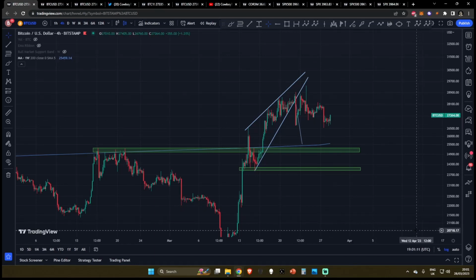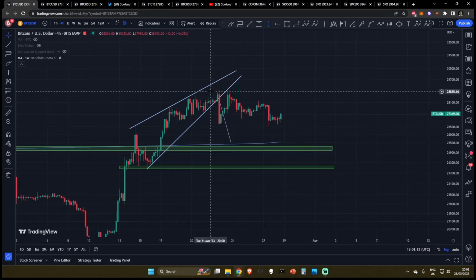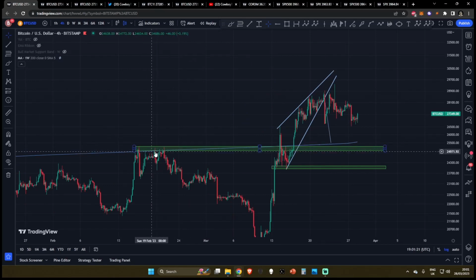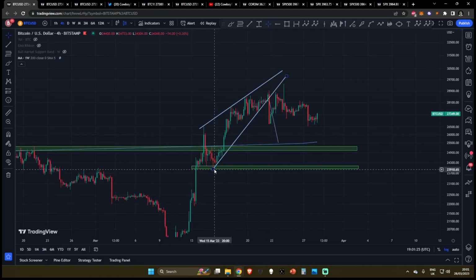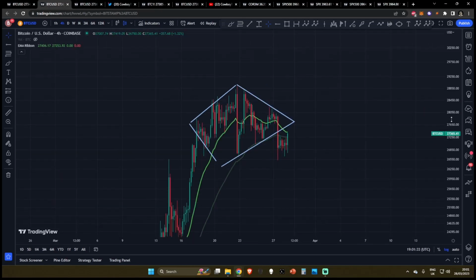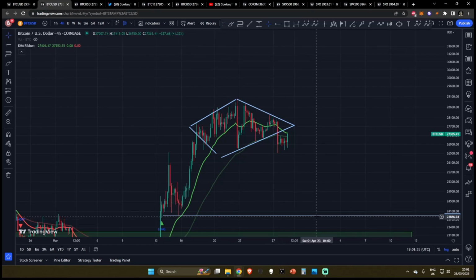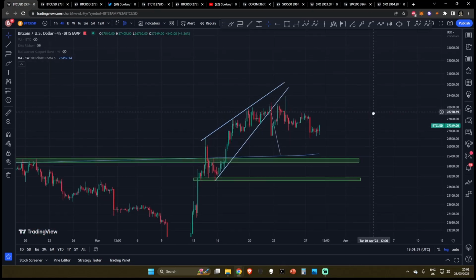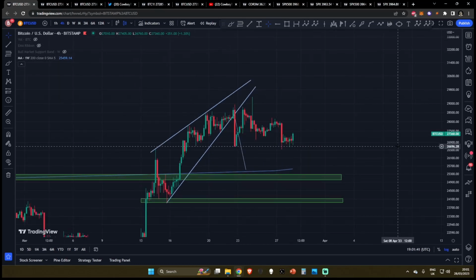So starting off on Bitcoin, we have been discussing on the channel this rising wedge with a price target down at 25,500. This is also in beautiful confluence with the 200-week moving average. 25,000 is also this previous range, which has been established around about here, and 24,000 is the price target of the rising wedge. And also this Bart pattern slash diamond top formation is at 24,000. So we've still got a lot of confluence around about this 25,000 region. Not too much to update on this front.